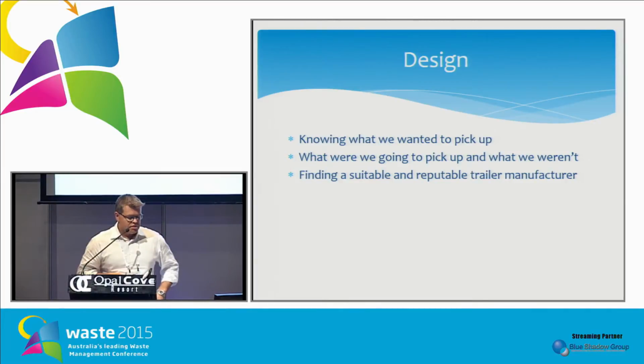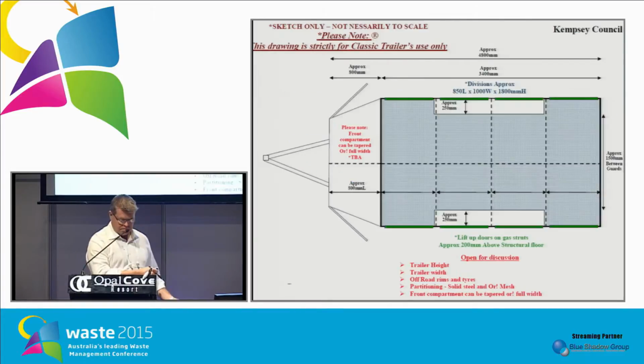The other thing that was apparent halfway through that process was finding a suitable and reputable trailer manufacturer. We don't have a lot of those in our Shire. We ended up searching around Australia, and we found two companies, which is really the same company working in Queensland and New South Wales, Built to Last Classic Trailers, and they were the ones that we ended up going with. They build a lot of trailers for educational purposes, for SES, fires, fireys and those sorts of things. So we ended up going with them.